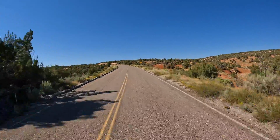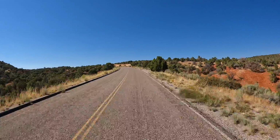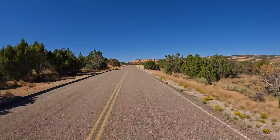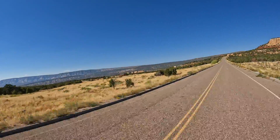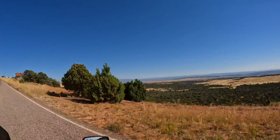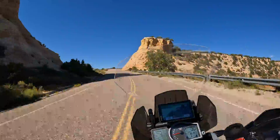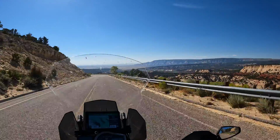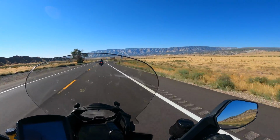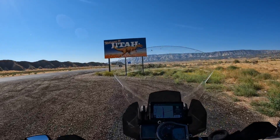So we just came into Dinosaur National Monument. Now, unfortunately, it closed here in a little bit, but we figured we'd get a quick look around before we get into town for the night. Wow, look at that. Over to your right. We made it to Utah. I don't have one with the dinosaur sign. Nuh-uh.